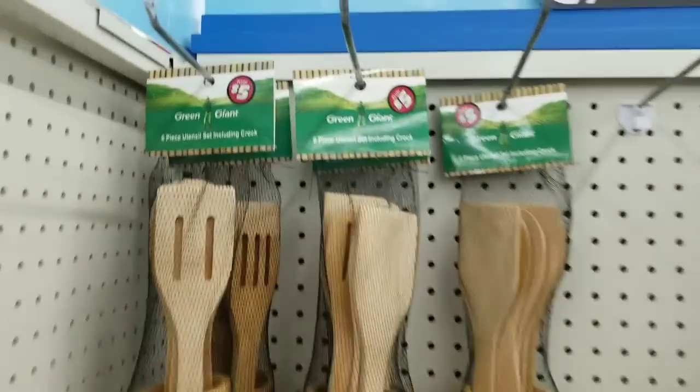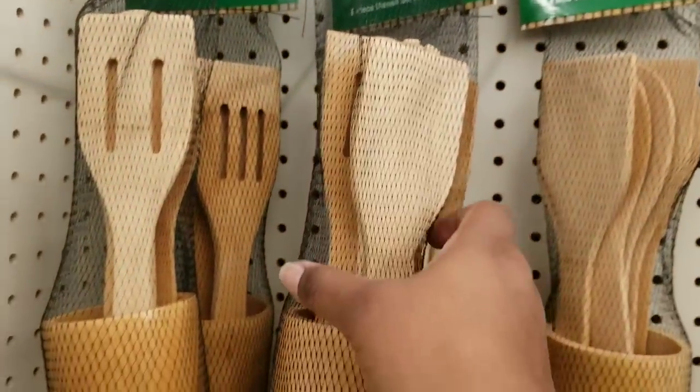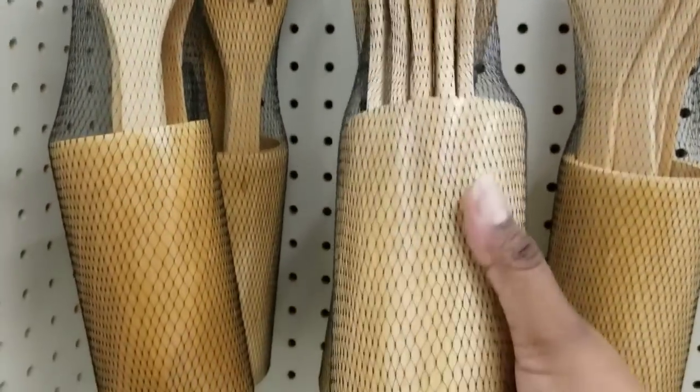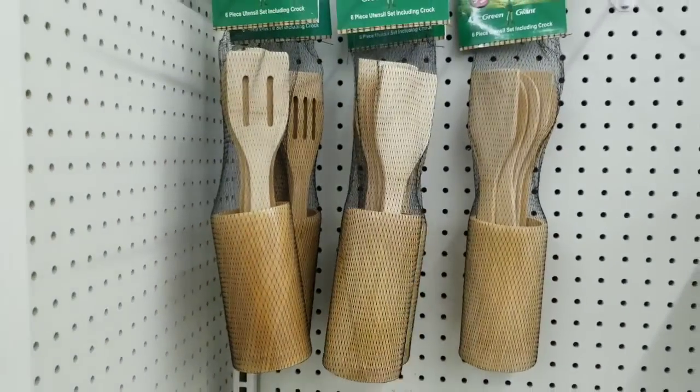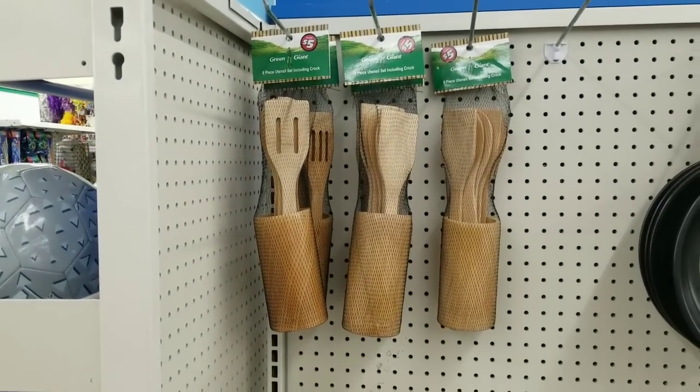Another great deal in the plus section are these name brand bamboo utensil sets. So this comes with 5 utensils and the bamboo container, you guys. $5, cheaper than buying them individually at the Dollar Tree at $1.25.